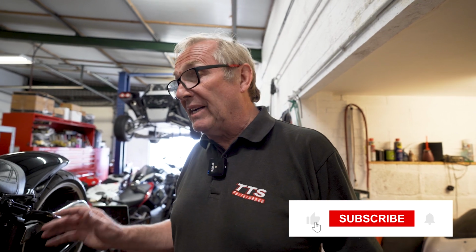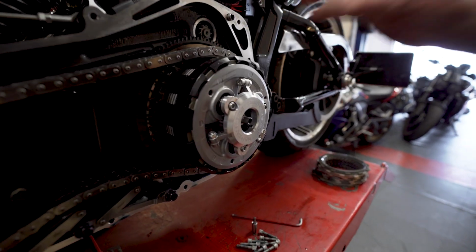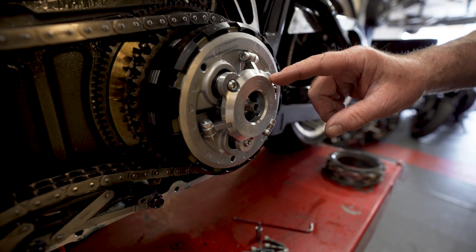Okay, so Ross is champing at the bit to get his bike back. It's been 2 steps forward, 1 step back. We're making some good horsepower, but unfortunately his clutch is letting go. So we're changing the plates and putting this lock-up device on.